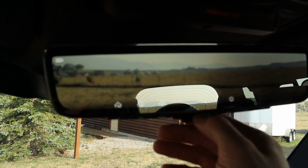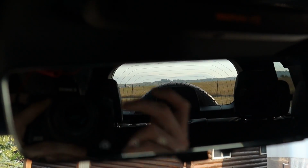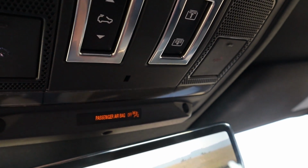Really nice option, especially if you have the Defender 130, because that 3rd row will kind of get in the way. But even now, that spare tire really obstructs your view. So having this digital rear view camera mirror is probably a must. Up here, you've got touch sensitive lighting for the interior.